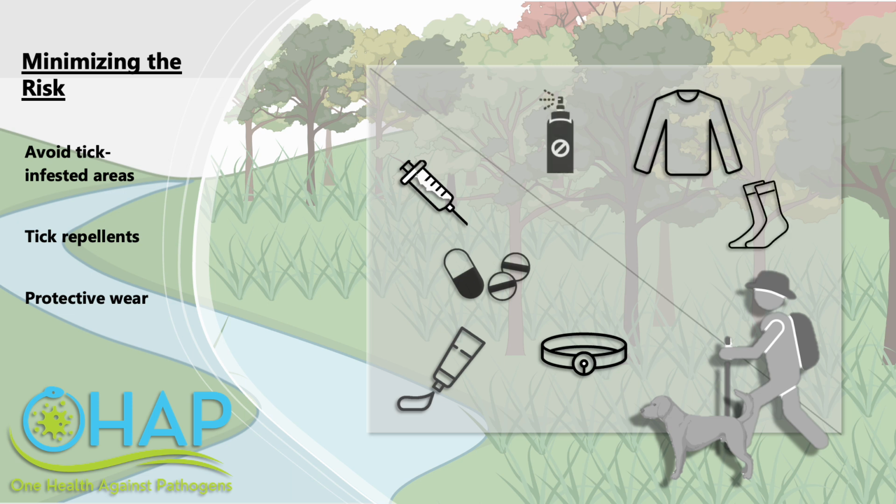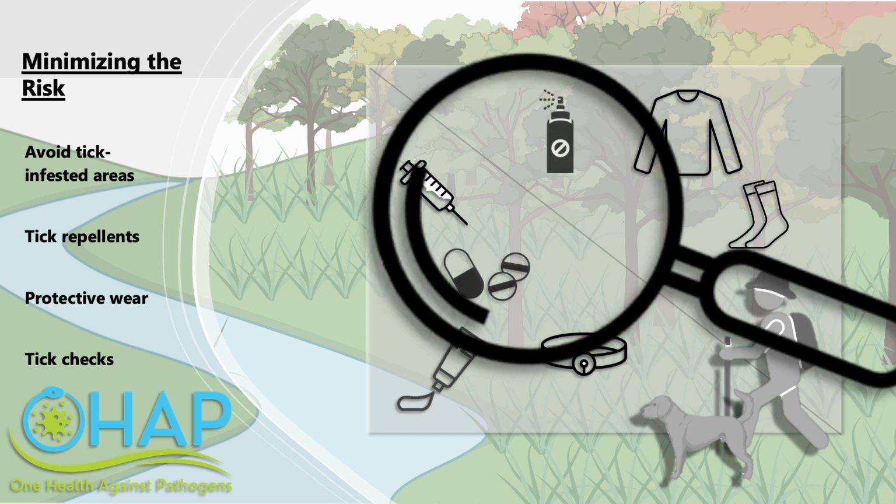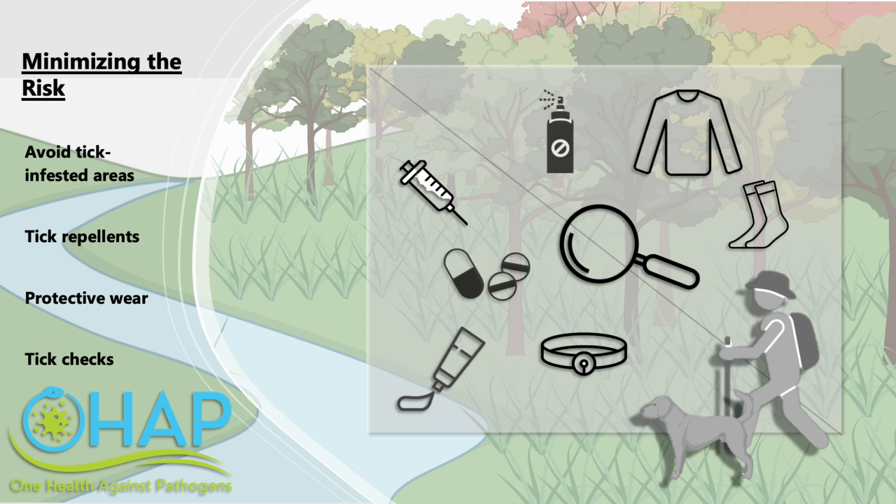Wear long sleeves, long pants, tuck your pants into your socks, and apply insect repellent on exposed skin and clothing. After spending time outdoors, thoroughly check your body and your pets for ticks, paying special attention to hidden areas like the scalp, armpit, and groin.